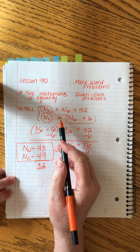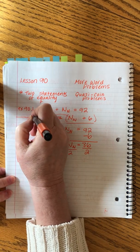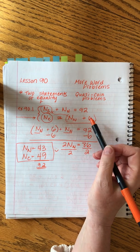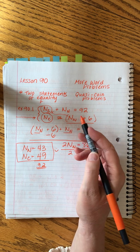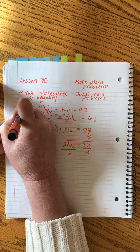The challenging thing about these problems is that we often have a lot of these statements where we say that one is greater and that there's a balancing number, or one is less than and there's a balancing number. So we have to be really careful with those, what I call balancing statements.